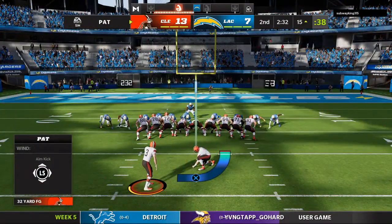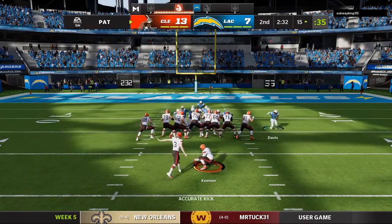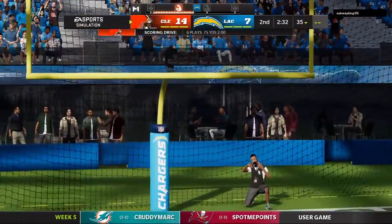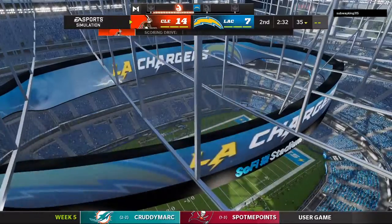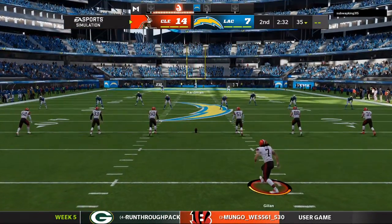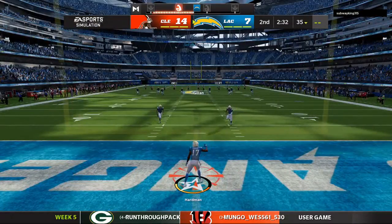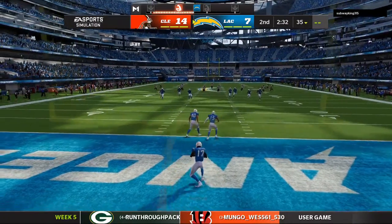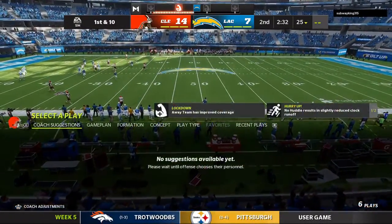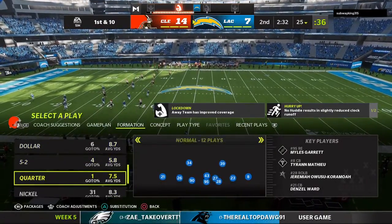McLaughlin for the extra point. And he's got it. It's now a 14-7 ball game. Makes the score Browns 14, Chargers 7. Out is the kickoff unit as they run up and send this one away. Their catch made at the 25-yard line. The Chargers take over, first and 10 at their own 25-yard line.